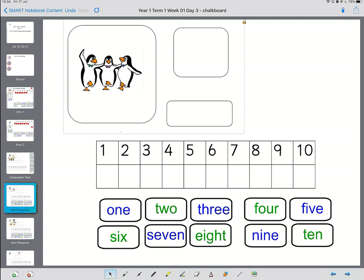So that's right, there are 1, 2, 3. So 3 is here. So we write 3 here, and then we look for the word 3, which is the third one along, and we'd move that here.